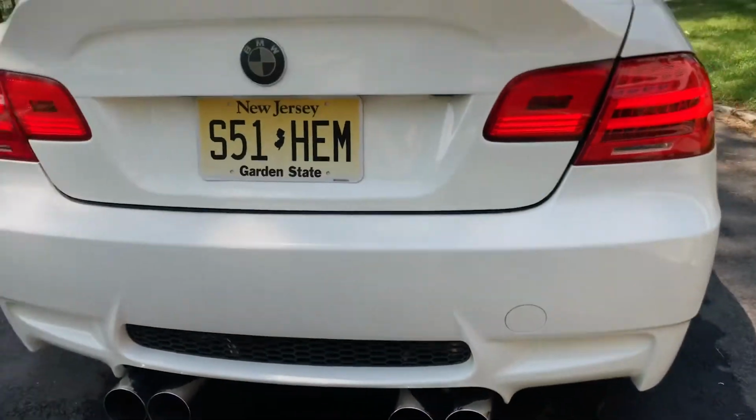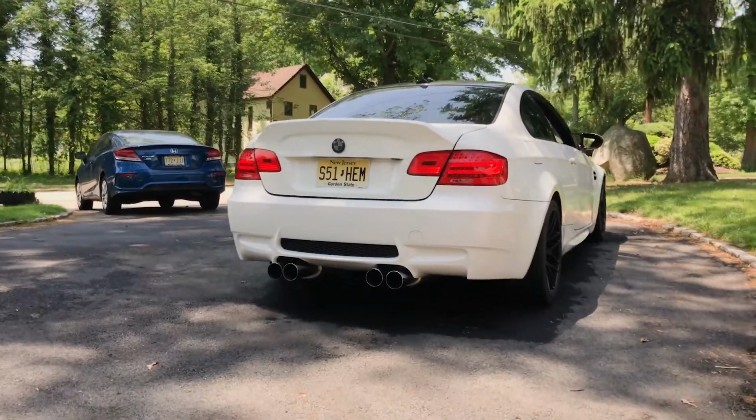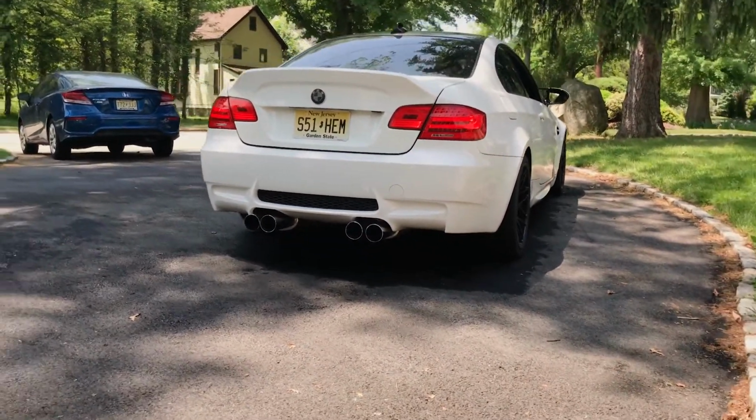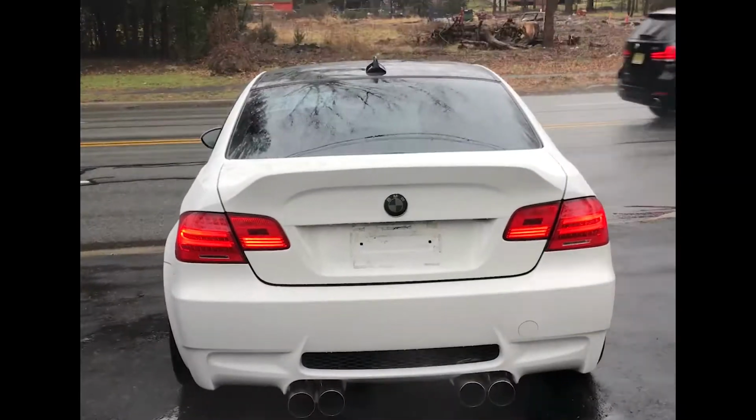And then one of the other rare exhaust clips that I have of the car is actually when the new buyer purchased it, when he drove off with it. I recorded that. This is just him casually, lightly driving off, but you'll be able to hear the exhaust in that one too.